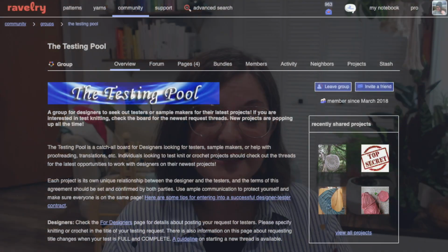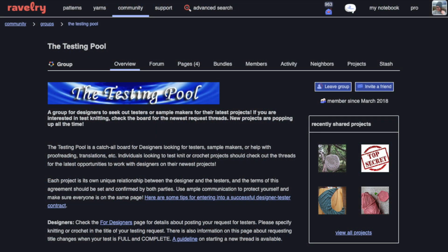So I will say that using the resource that I talked about earlier, the test knitting pool group on Ravelry, is a wonderful place to start posting about the projects that you would like to have test knit by other people. So that's a resource not only for people who want to become test knitters, but it's a great resource for designers who want to get test knitters. And then of course, social media. It can be so powerful. It can also be so frustrating.